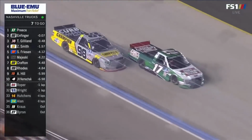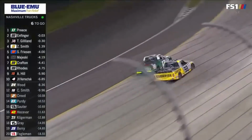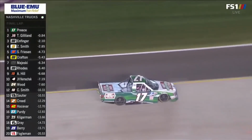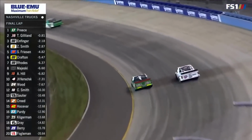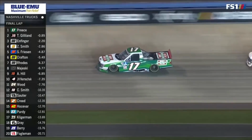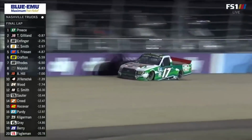Preece washed up just in front of Enfinger. Now Enfinger trying to fight back on the outside again. 6 laps remaining. Crossing the line, there is 1 to go for Ryan Preece. He'll run next week at Pocono as well. Give him an opportunity to get 2 in a row. And what great experience this should provide him for Sunday's Cup race.